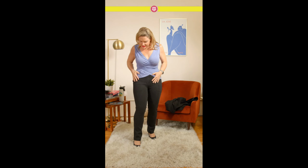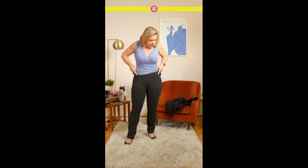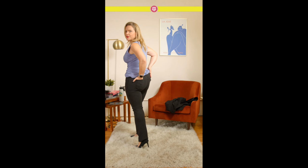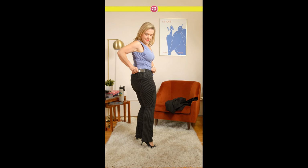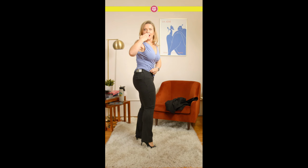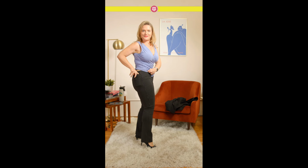All right, so as you know, with the 7 pockets, you've got your 2 front pockets here, your normal easy peasy pockets. You got your 2 horizontal pockets here. You've got your regular fuss-free back pockets on both sides, and then you've got your sneaky, oh my gosh, what's that? Oh, that's my sneaky pocket, has my sneaky flask.